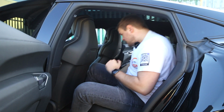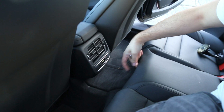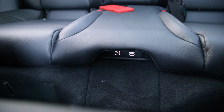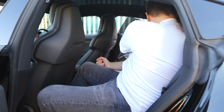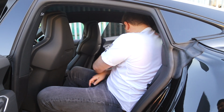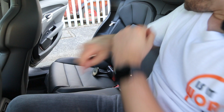Also, if I show you here, you've actually got your aircon, and cheekily you've got 2 USB-C ports here as well. Do you have a middle armrest? Yes, you do. And you've got your cup holders there as well. But yeah, it is quite cramped in the back, really. I wasn't expecting this, but yeah, pretty cramped.